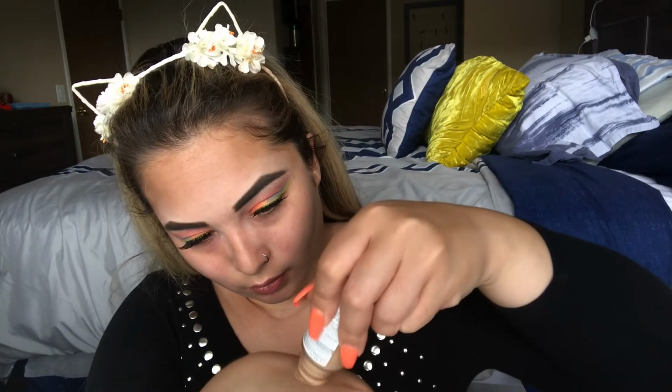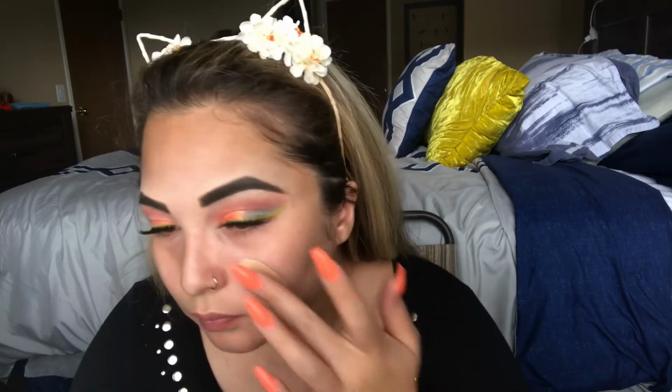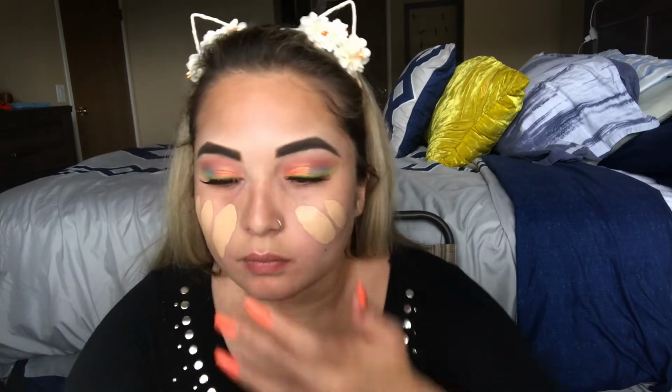The primer has nicely soaked into my skin and my face feels so soft. And I'm going to be using the new e.l.f. sponge as well. This is new to me. So it doesn't have a pump, which just sucks. But we're just going to put some on the back of our hand. Never tried ALMAY foundations before, but that's what that shade looks like. And I'm just going to dot it all over my face. Looks like it'll be a good shade match for me. We'll see how this first layer does.